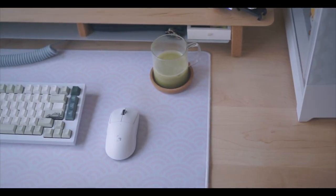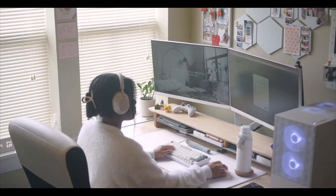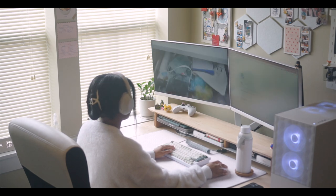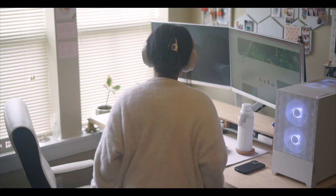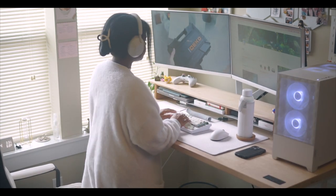Featured here is the Sway Desk by Ergon Office. This is in the maple colorway, and after previously having an all-white setup, I really appreciate the warm tones that this desk has to offer. One of my favorite features of this desk is the ability to set custom height presets according to your liking.